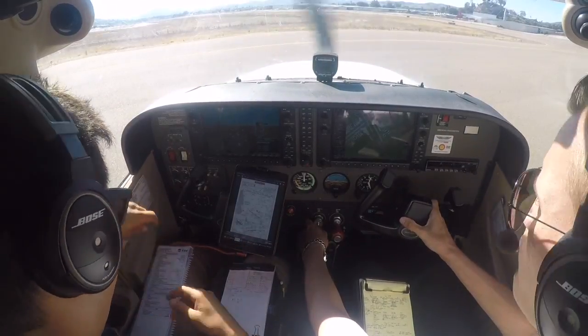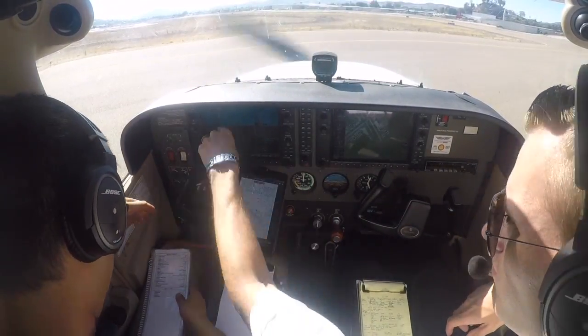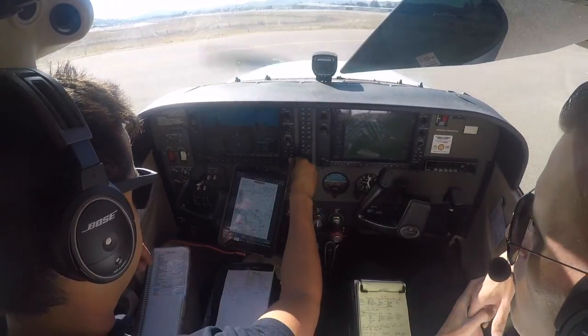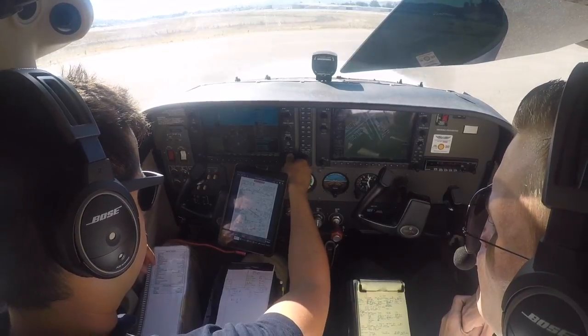And ground, November 66 on the Papa, we're at the Circle at the Seltzer fuel. We have the information Bravo Lima 8, we'd like flight following to Long Beach, and also permission to taxi to 27 right.